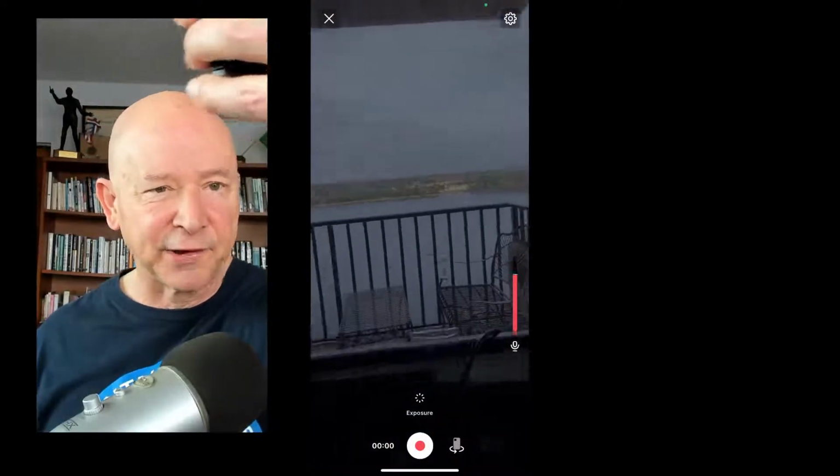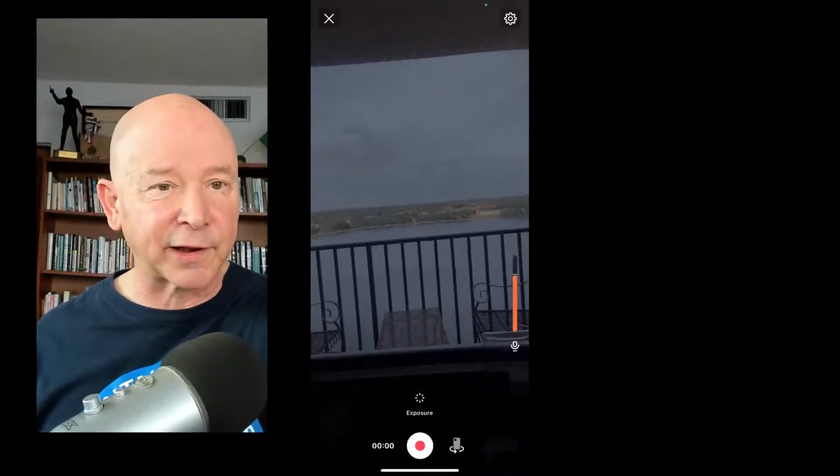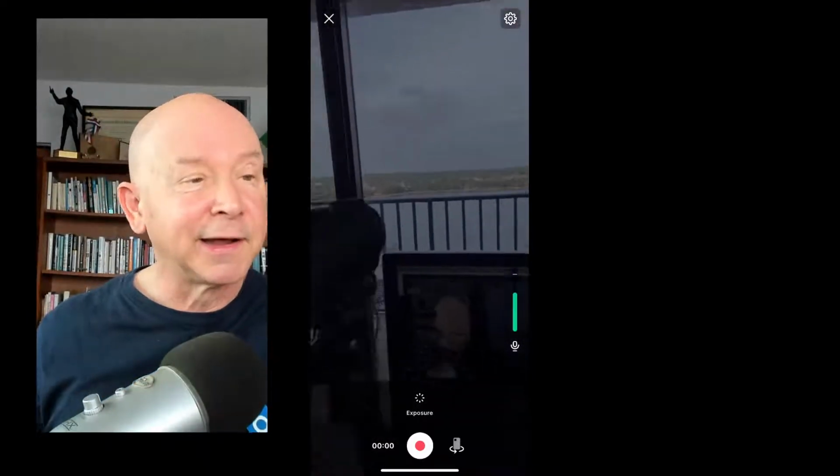You're looking out the window right now through over our balcony to the cloudy day that we have here in Orlando, but it's pretty nice. Temps a little bit chilly though. It's like 72, 73 degrees. We call that chilly in Orlando.